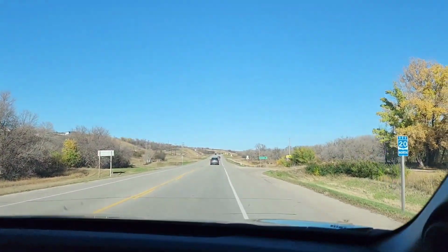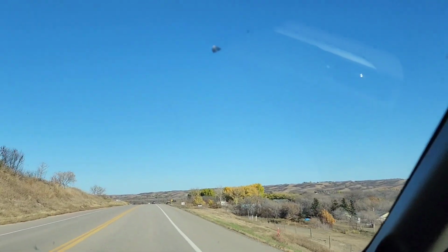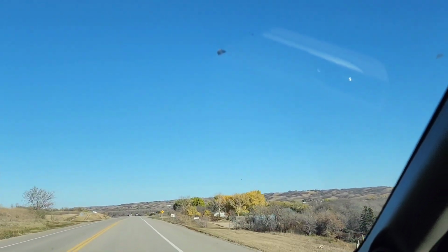Continue on Saskatchewan 20 north for 1.5 kilometers. Oh, I saw a cow.